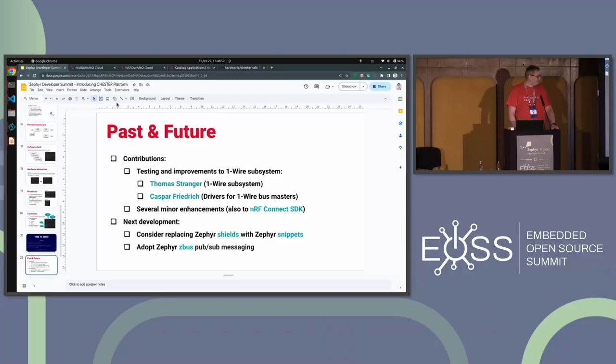Also, we really like the addition of ZBus. ZBus is a very interesting subsystem in Zephyr because it allows you to do pub-sub messaging, and again, it will allow you to decouple the components even better. So we are about to start testing this and implementing it in some of our subsystems.